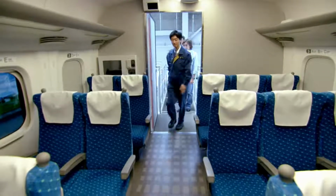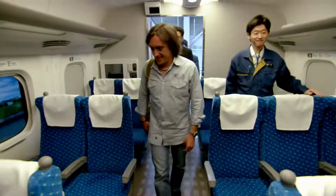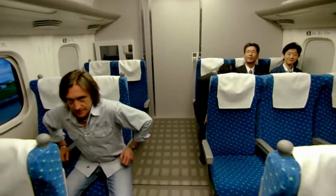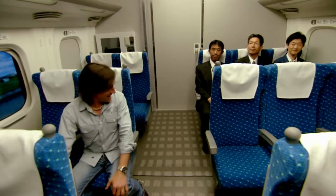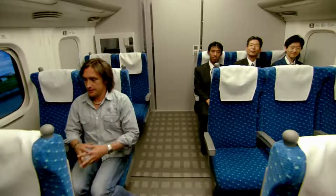Every part of the bullet train experience is minutely tested, including cornering at high speed. This is the test train. Right, this is odd. This is a simulator. Obviously, it's not as long as a real train, but here we go. Chaps, there are no passengers. Let's see what happens.